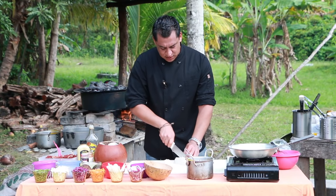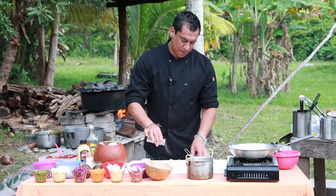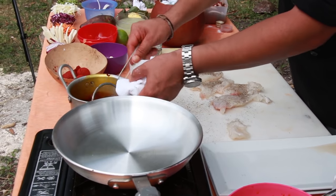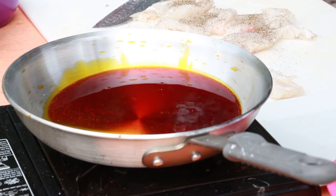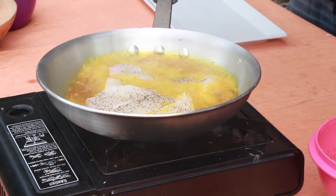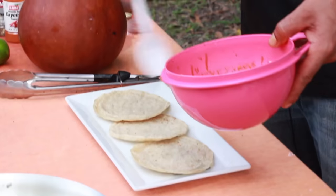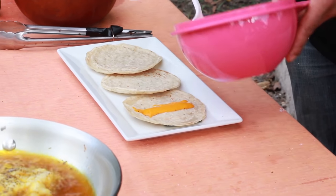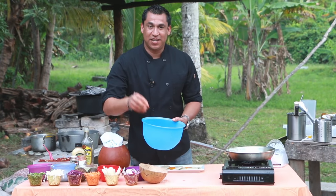Cut the fish in. I will cook the fish in some annatto oil as well. So we are frying the fish now, in the annatto oil. We have our hot tortillas, and the aioli that we made. I'm going to put some on the tortilla. So here we're going to make the slaw, the holchuch slaw.